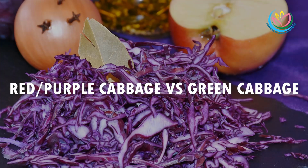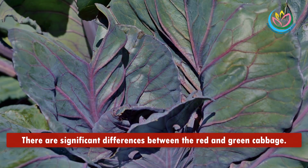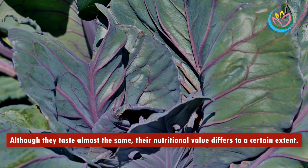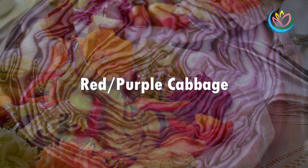Red/purple cabbage versus green cabbage. Is the red cabbage the same as the green cabbage? Yes, and no. There are significant differences between the red and green cabbage. Although they taste almost the same, their nutritional value differs to a certain extent. They each have their unique powerful nutritional values.